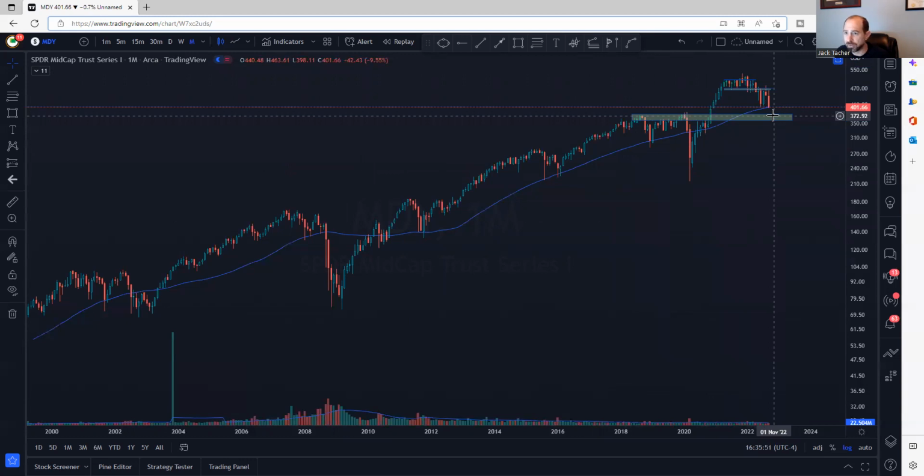Around 373, right? But it's right there at the 50-month moving average again, which seems to be an important moving average, right? Every time it gets to it, it kind of bounces. Didn't here for COVID, and didn't right here. So if it doesn't respect it, it's at important inflection points. So it not respecting the 50 is probably a lot of information as well.